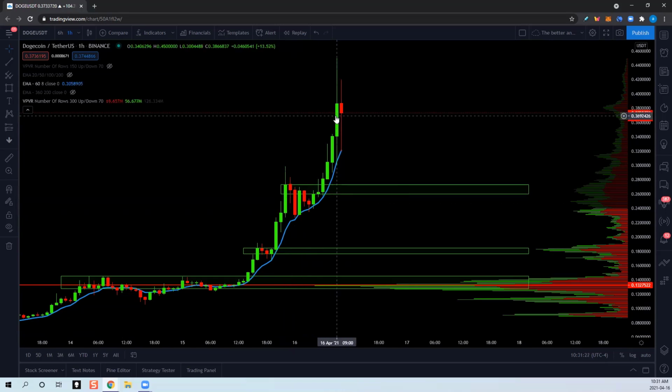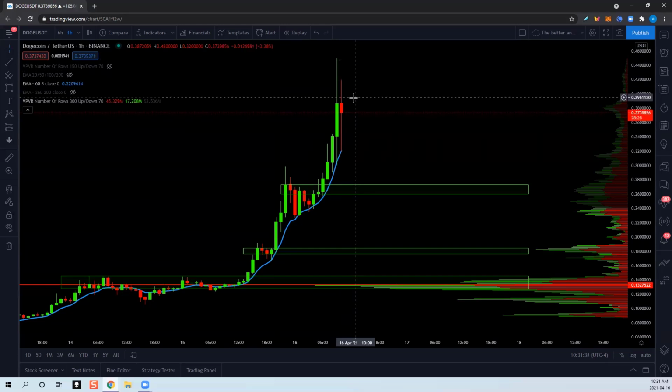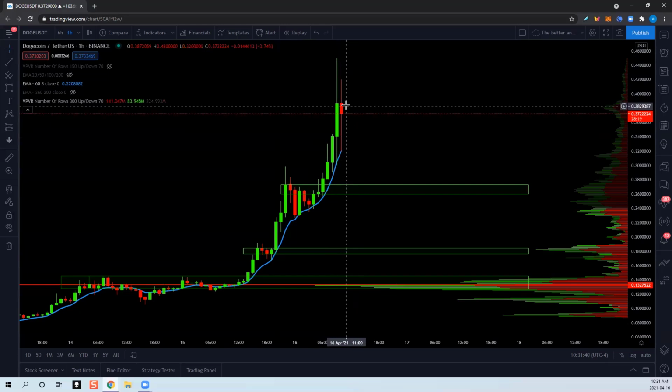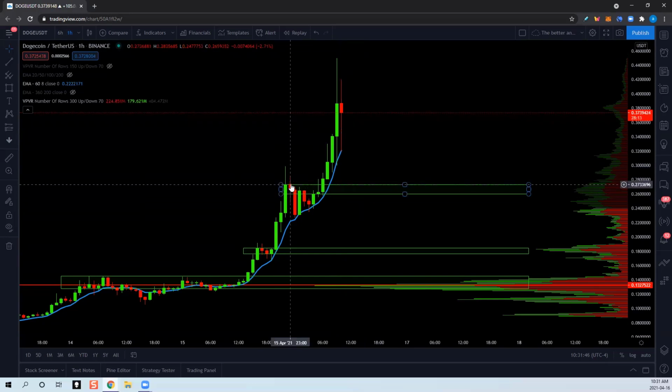I'm assuming this is what we're having right over here, pushed all the way up. We just retraced heavily from the 44 or 45 cent level all the way back down to the 38, 39 cent. Right away, same thing, wicks to the upside and the bottom, very long wick to the upside. And right now, within the next half an hour, we're going to get this hourly candle to close. We might end up with the same scenario we have over here.